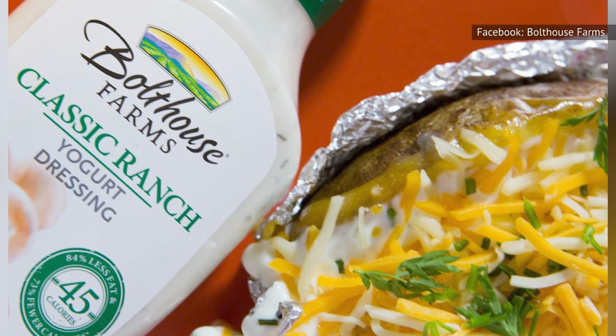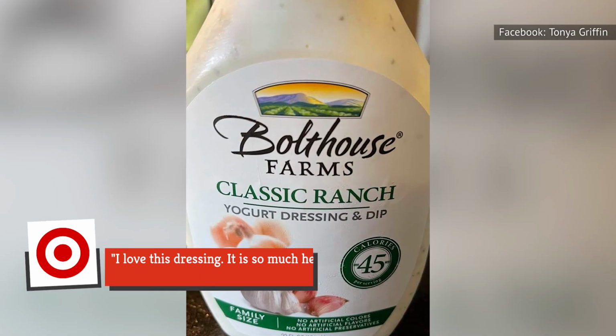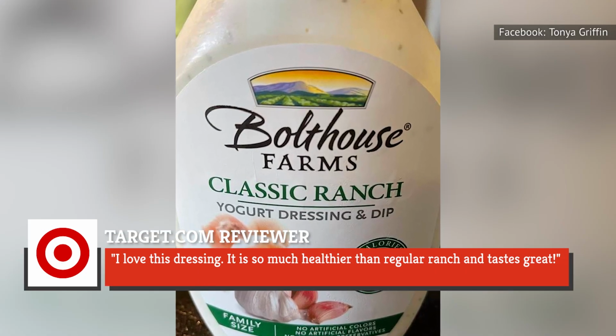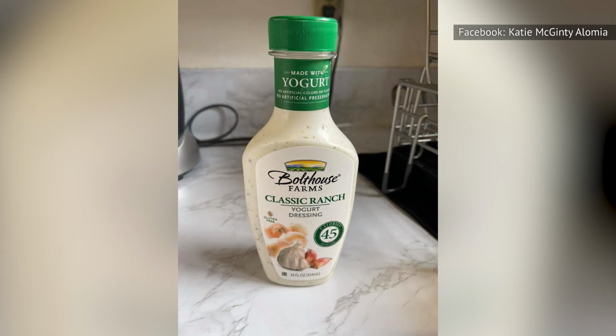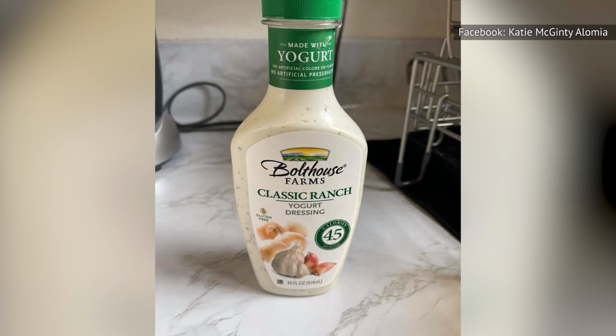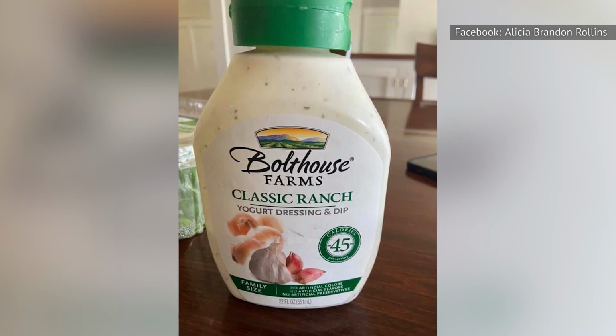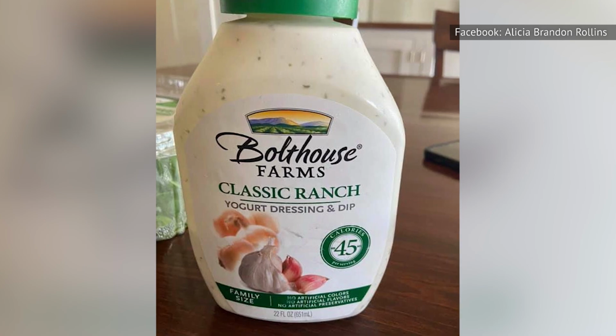According to the reviews of the dressing, it's honestly great for being a healthy alternative. One reviewer wrote, "I love this dressing. It is so much healthier than regular ranch and tastes great." The Bolthouse Farms Classic Ranch Yogurt Dressing is definitely tasty and a great healthy option, but it doesn't last as long as traditional ranch and therefore isn't the best.